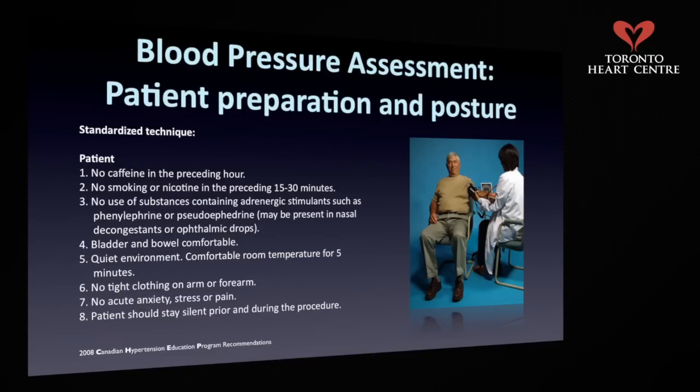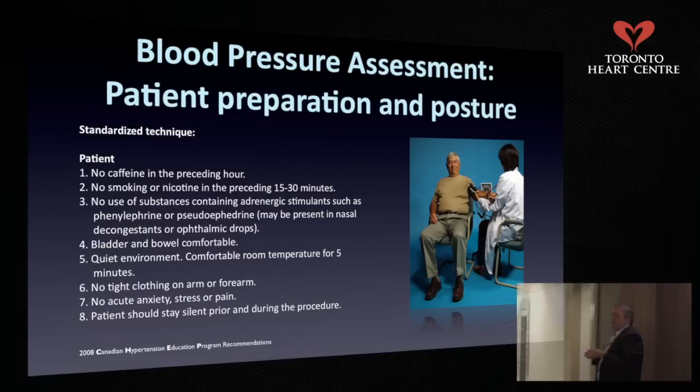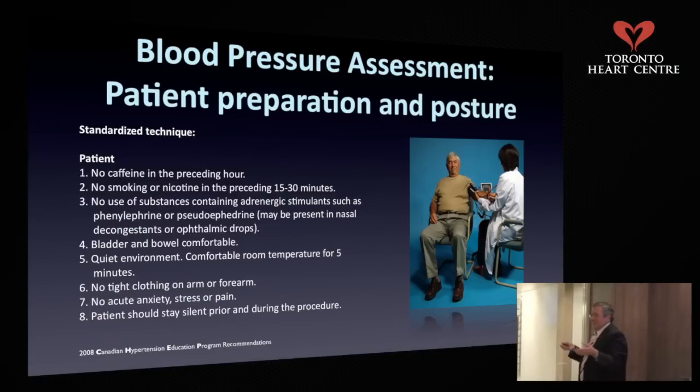I've had patients that are very hypertensive, and in the previous visit they were not hypertensive, and they're taking the medications. It's because they've been waiting in the waiting room, and then they got called and put in the examining room, and they had to go to the bathroom, and they didn't want to tell anybody because they were afraid they had to wait longer if they missed their chance to be seen. So if a patient is uncomfortable, the blood pressure is going to go up. So quiet environment, etc., etc. And patients should stay silent prior to the procedure.